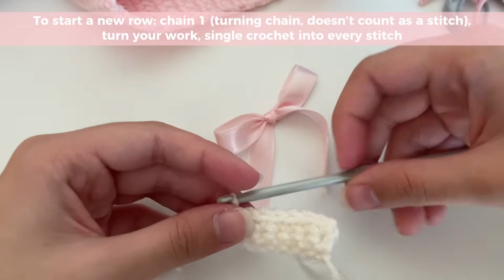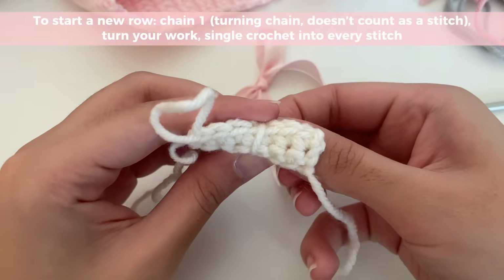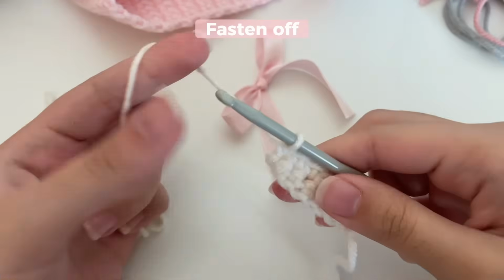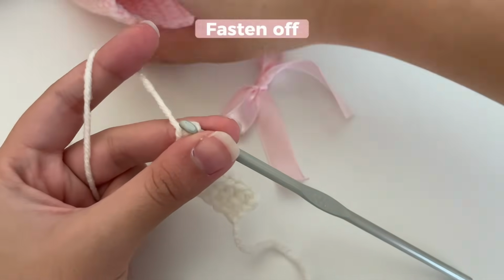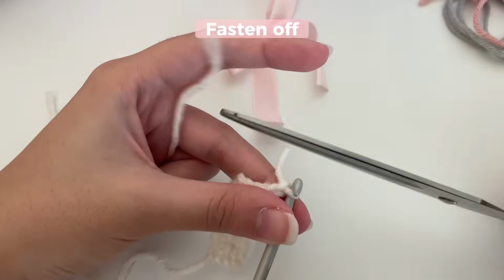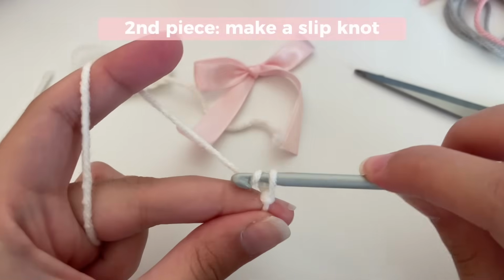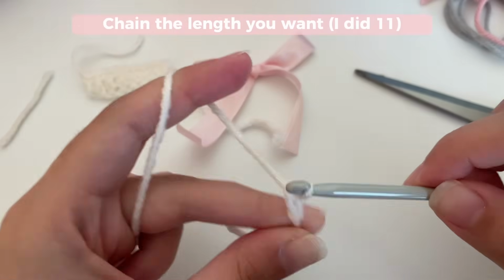So mine's going to be pretty small, and when I'm tying it in the middle, it's just going to get tighter and it's going to give me this sort of bow shape. Once you're done, you can just fasten off. I'm simply going to chain 2, get my scissor, cut, pull, and tighten. Once again, just start off with a slip knot and chain the length that you want.